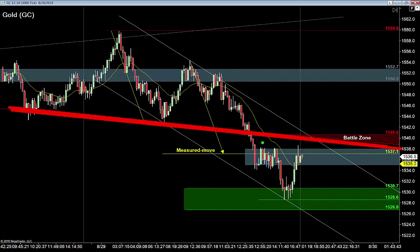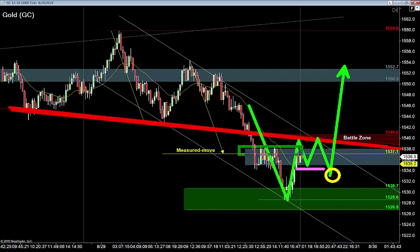And really at this point, I'm looking for those bears to try once, those bears to try twice, give me that trap, right? And that run back up. Looking for that trap low. And there's a lot to like about this because, again, you're underneath the bigger range. There's a small little range right there. You'll be underneath the smaller range. You'll get the sellers here trying twice.